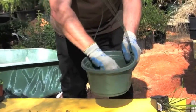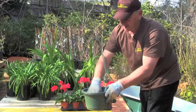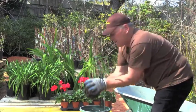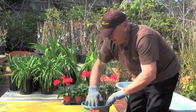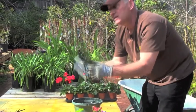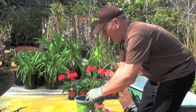It's got to have air in it. Soil has to have air to breathe for the plants. You can't have a heavy, lumpy soil. So get your soil in the pot and get it up to where you can work the plants in, and then start with your center. This is what we call the center post. And you plant that in the middle.